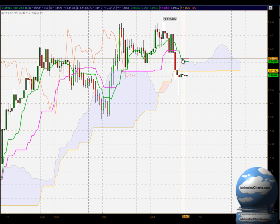Previously, we did have a bearish signal from the crossover of the Tenkan-sen below the Kijun-sen, and that occurred fairly recently, and it occurred above the cloud, which meant that it was not a very strong signal. It was only a weak signal, and we haven't seen follow through with the breakout down below the cloud.